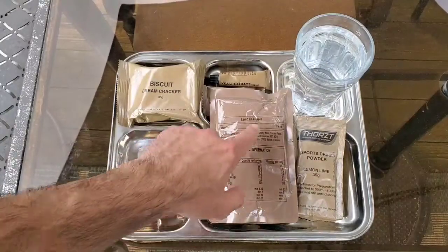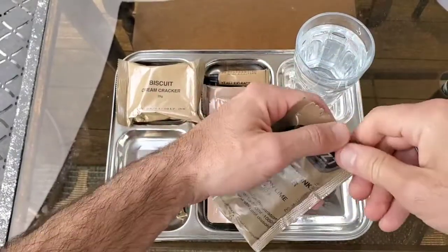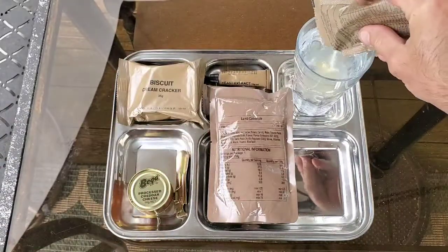Moving on to lunch, we're going to go with the lamb casserole. The lemon lime sports drink. It does call for quite a bit of water, 500 to 1,000 mils. So I've only got about 500 in the cup, so probably going to do about half.